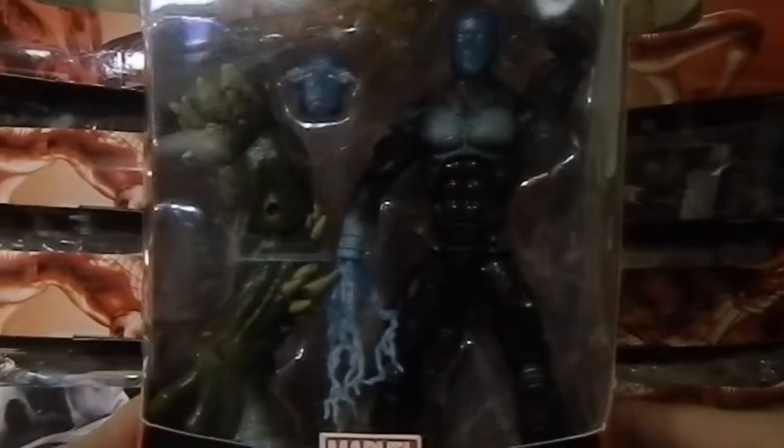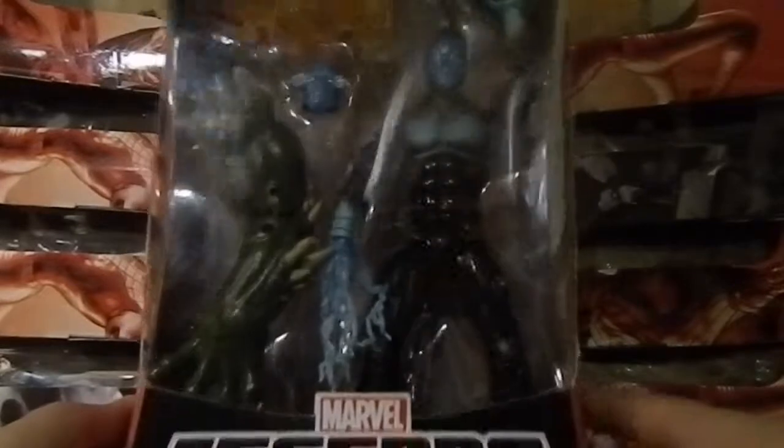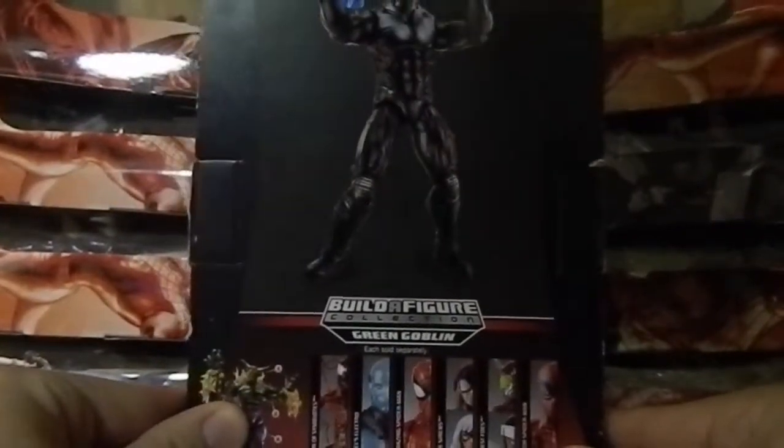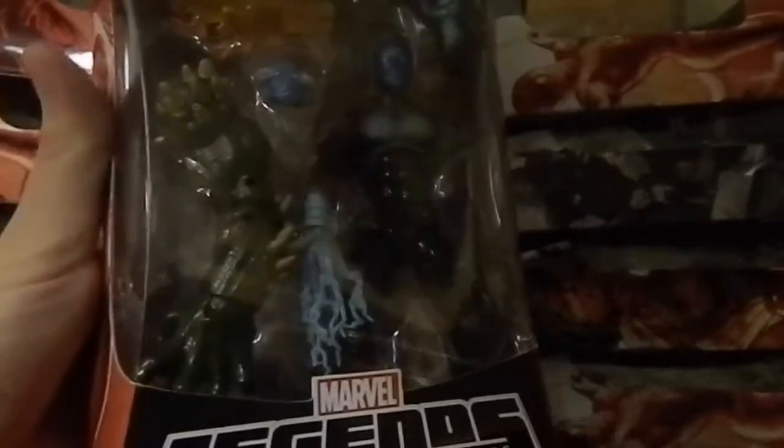Then, not in Odin, but it was the last Electro there. It is Jamie Foxx's Electro from The Amazing Spider-Man 2. I like that Electro, but I do prefer the original one, but this one was there, and I figured it was the best opportunity to get it.